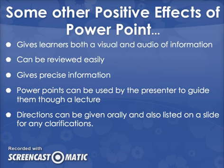And it gives precise information. If PowerPoints are created properly, it gives bullet points and students can go through and understand the overall picture without reading an in-depth text.